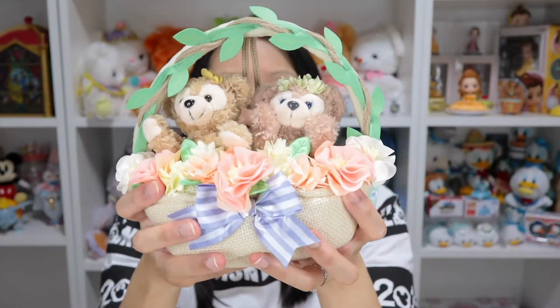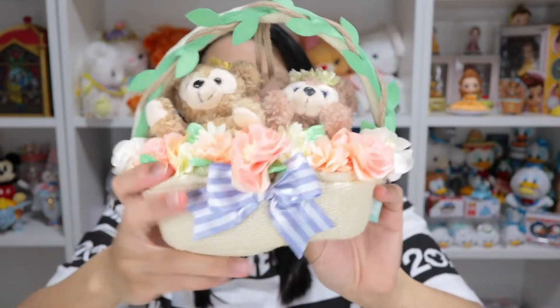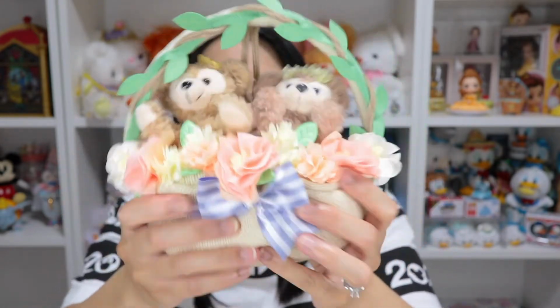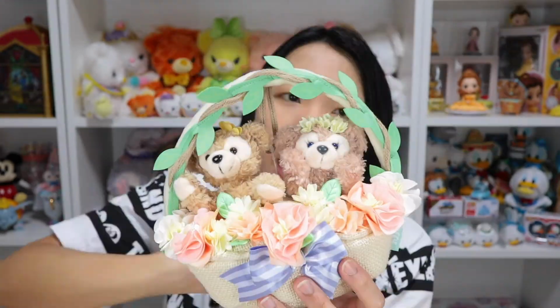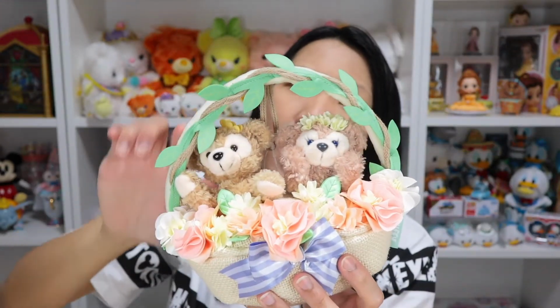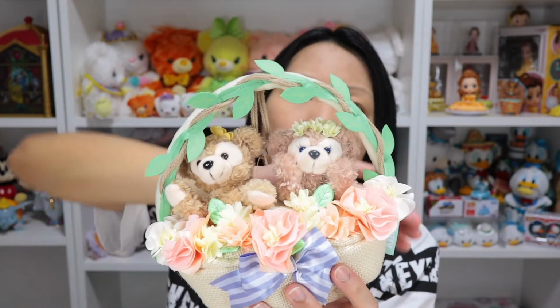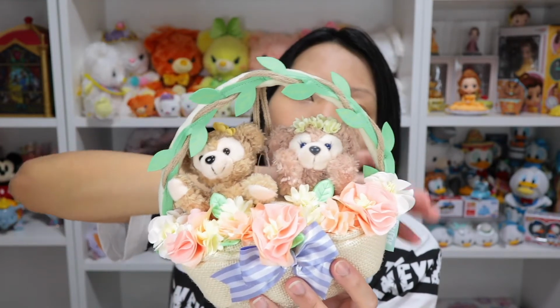The basket is not hard at all. It is very soft, very plush, as you can see when I squish it. So there is some cotton or some kind of soft filling inside. It's not hard at all. And I like that covering the entire handle of the basket is like a vine or a line of leaves wrapping around the entire handle, and it goes from the left to the right.